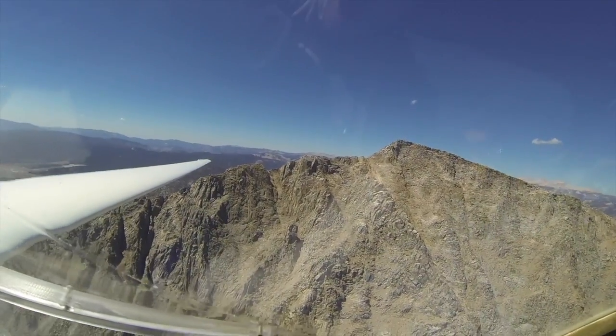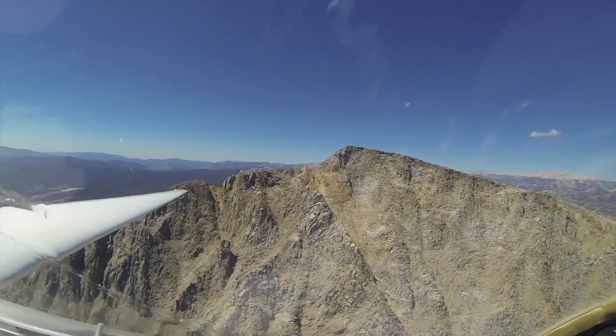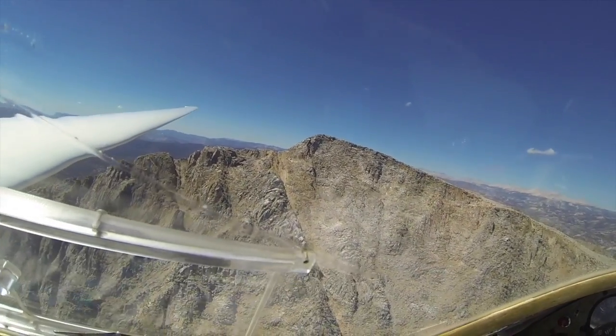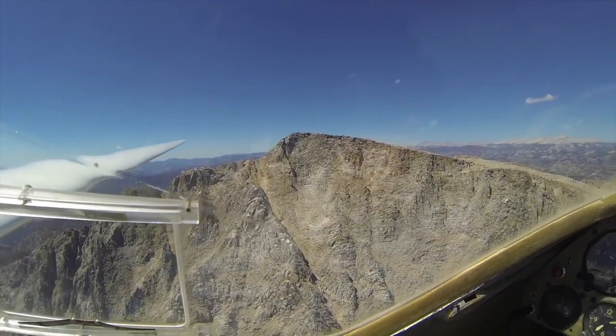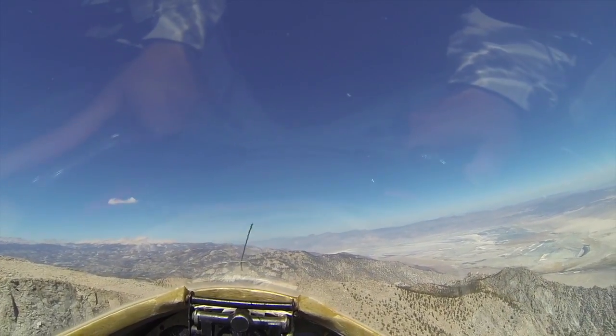Delta Bravo ground, go ahead. When you fly over, you don't think the rocks are as big as they are, but they are massive. Roger, Olancha, go. They're all about the size of buses. He just hit a good one there.